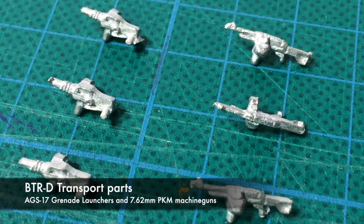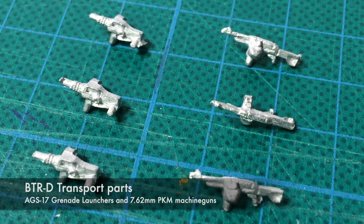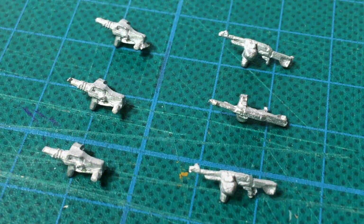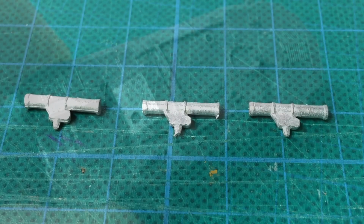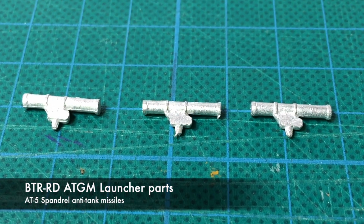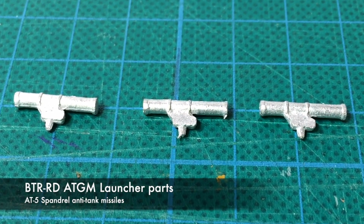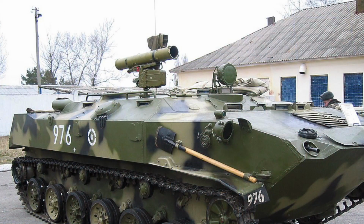The optional parts for the transport variant are an AGS-17 grenade launcher and a pintle-mounted PKM machine gun. These are metal parts and the level of detail is okay, maybe a little bit soft. There are sockets moulded onto the whole superstructure to mount these parts. The BTR-RD anti-tank vehicle has just a single optional part, a launcher for the AT-5 Spandrel anti-tank missile. BTR-D could mount either the Spigot or Spandrel missile. The launcher fits into the right-hand weapons mount. In service, the launcher could be dismounted from the vehicle and used as a ground mount by the infantry squad.